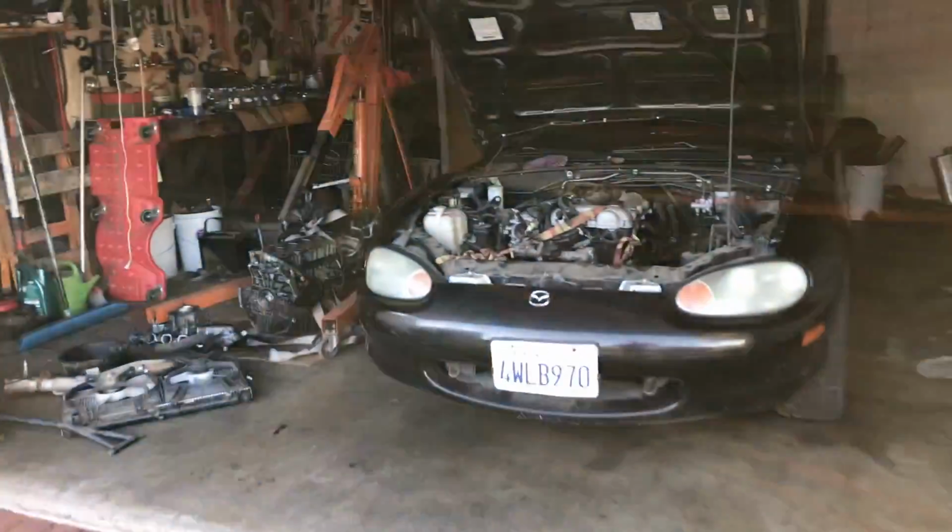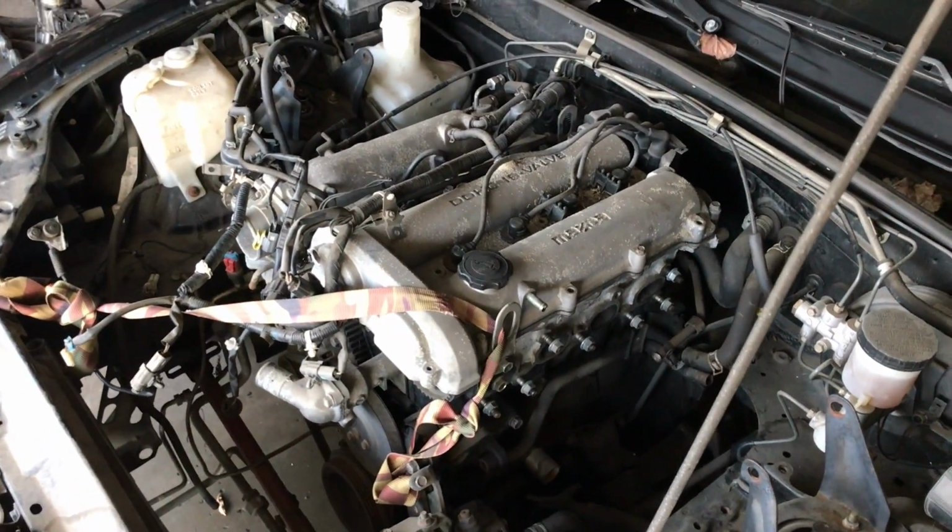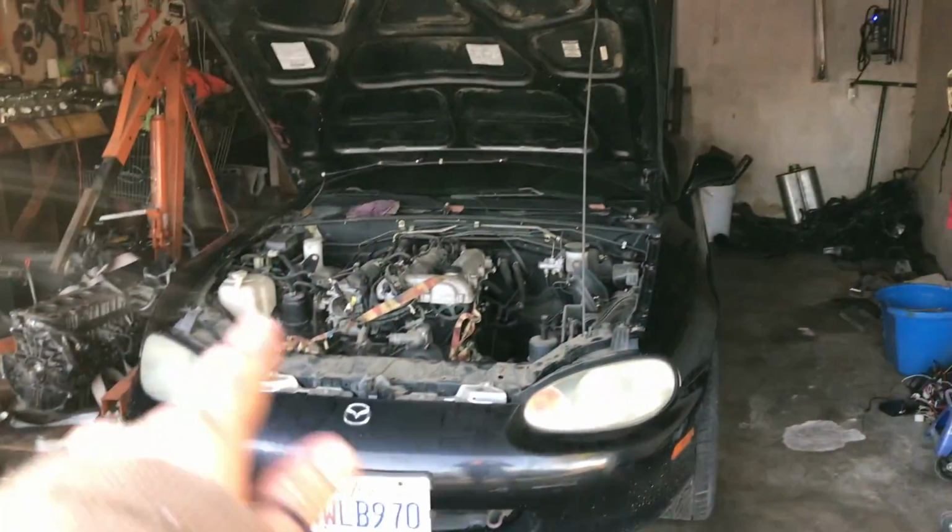Here she is, back at home, safe. So that is the extent of the engine, or lack thereof, which doesn't work, and we don't know why. So that's going to be one of the first steps, but the first step is going to be taking off the front end of the car and taking off the doors. That's going to be the first step and trying to sell them.